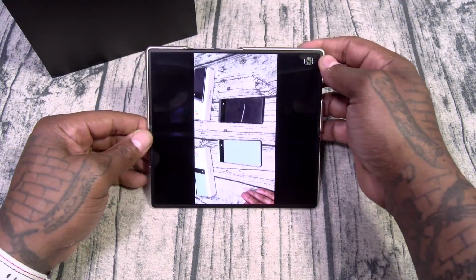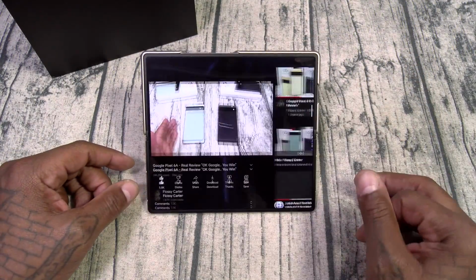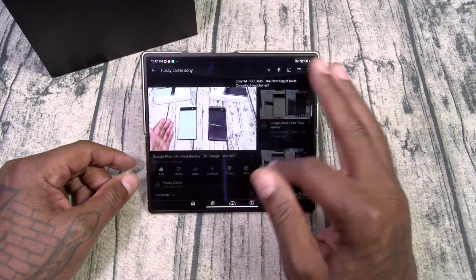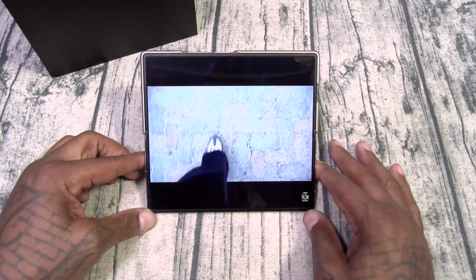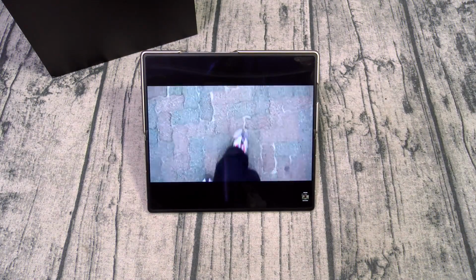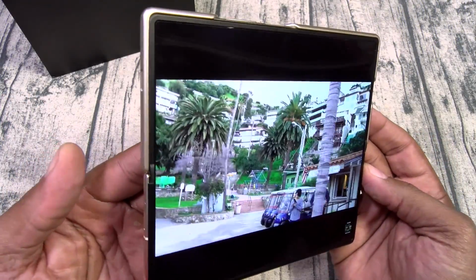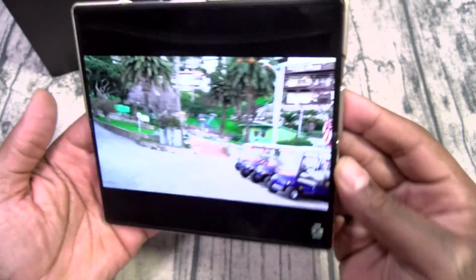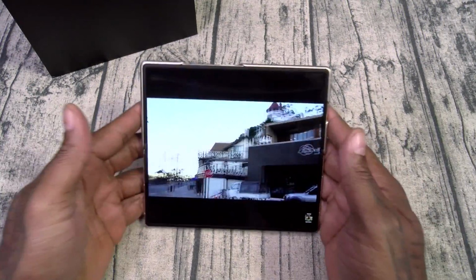All right, for $450 and watch some videos. This should have minimum 90 hertz. Just like that. Minimum 60 hertz. Let's see. That's laughable. Let's go back to this. Look at that. How dope is this? And these speakers, they actually sound extra loud. Let's keep it moving.